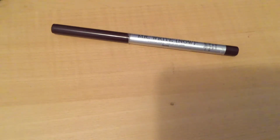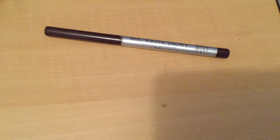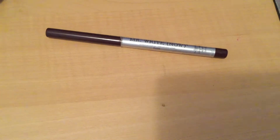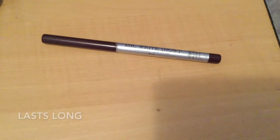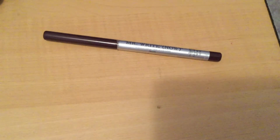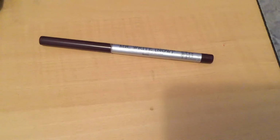Get comfortable with going outside your comfort zone. The soft, retractable pencil blends along the lash line. It has a long-lasting formula, which means you'll keep shining as long as you like, with a built-in sharpener, so you can always make a fine point, which is awesome, especially if you're looking to do winged eyeliner and stuff like that.